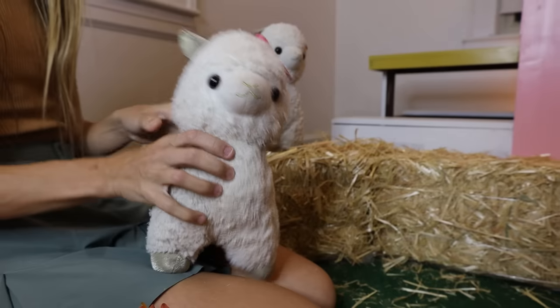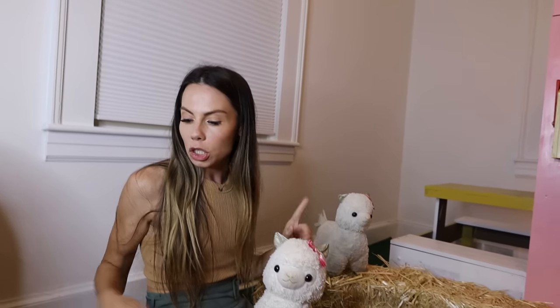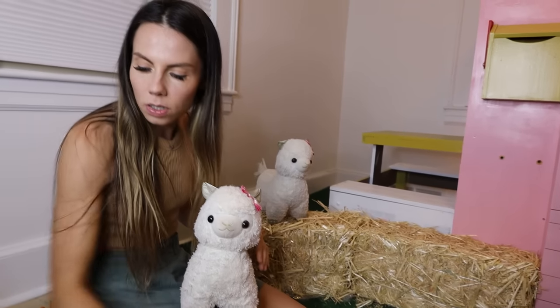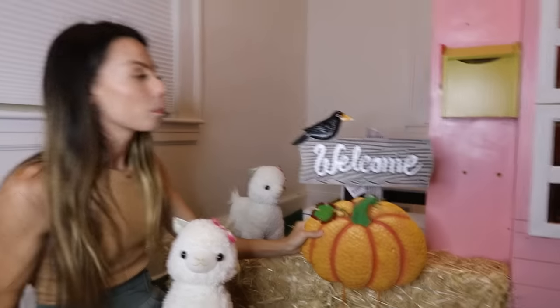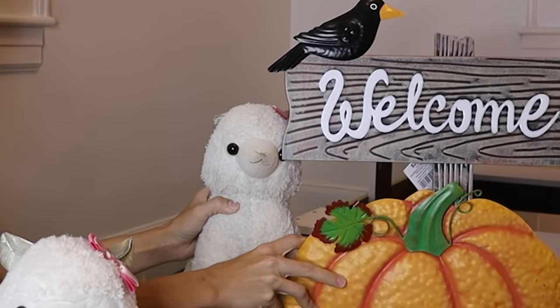Oh, Fluffy. Tell them what you're thinking, Fluff. Oh, my goodness, Fluffbean. Fluffbean said she had the best idea. She thinks that we should stick one of these little signs in there. Where's the welcome sign? Oh, yes. Fluffbean, perfect. She thinks we should stick it into the hay bale. Llamabean, what do you think? Oh, Llamabean said yes. Okay, Llama, go ahead.